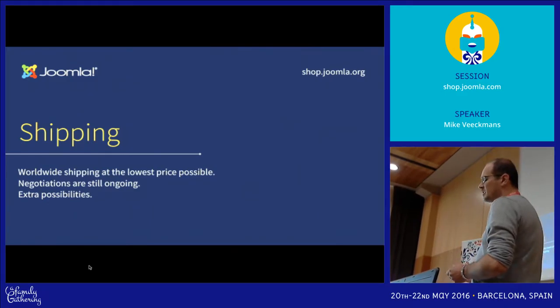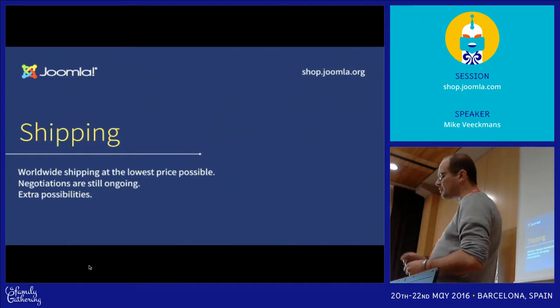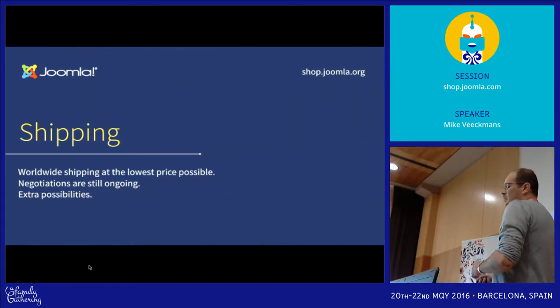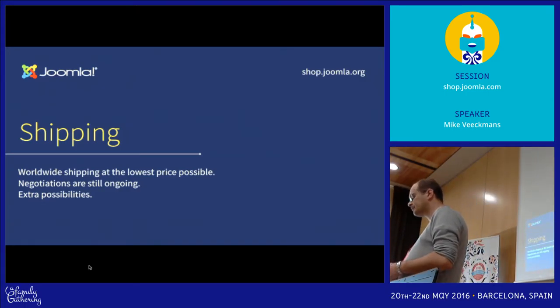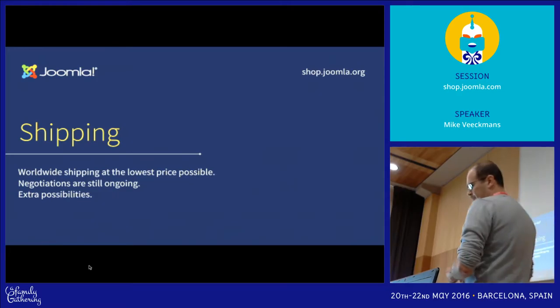Because UPS, for example, within Europe and within the States, has access points, where you can just select your nearest access point, and they'll drop the package there. They're going to expand that worldwide, but at the moment, it's only Europe and US. And there will be extra possibilities later, but that will be shown in the roadmap.